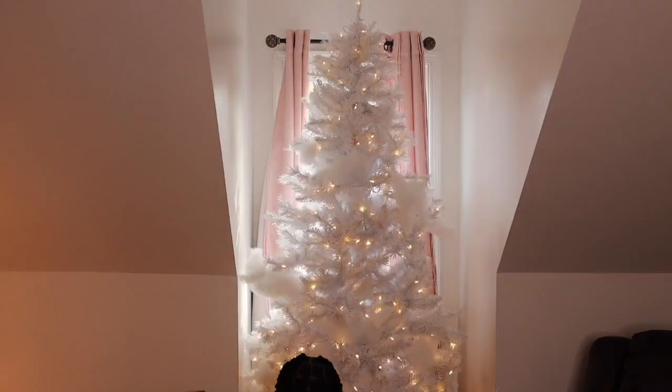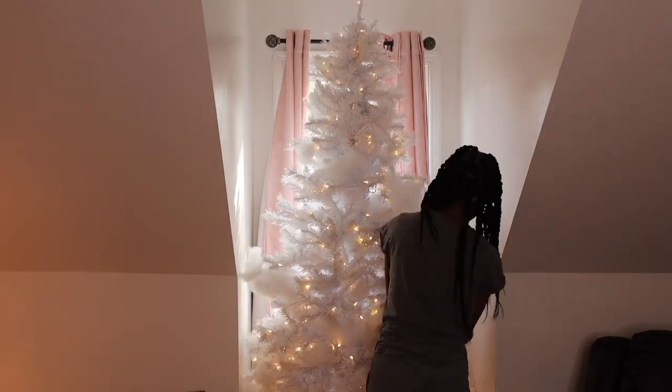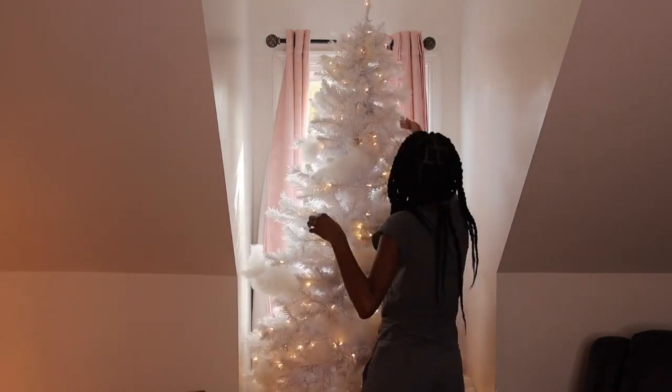Here I am setting up my main tree, which is the biggest tree that I have. Well, actually in present day I have more than one big tree now, which I'm happy about, but back then that was my biggest one, and it went in front of the window.